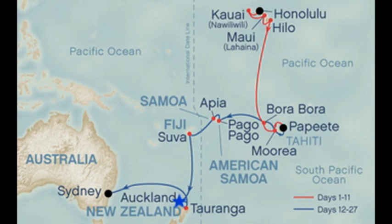Our day in Auckland was camera-free. That night on the ship, they had a folk performance for us.